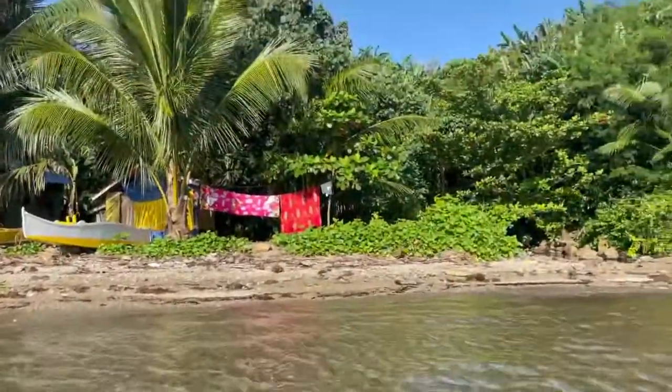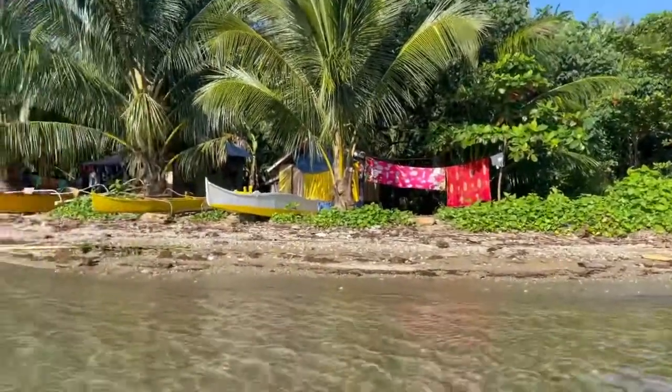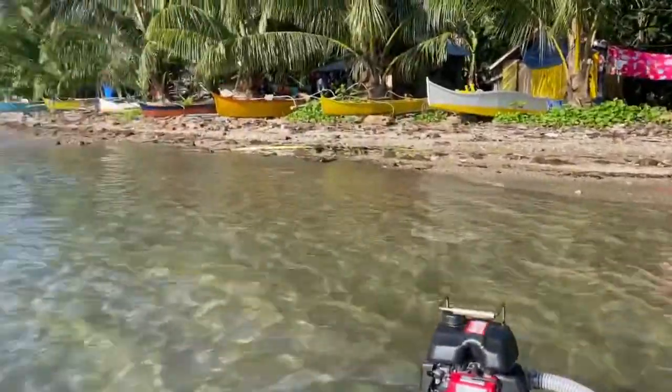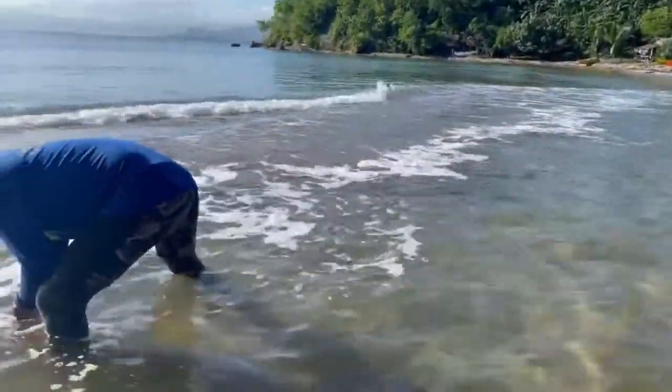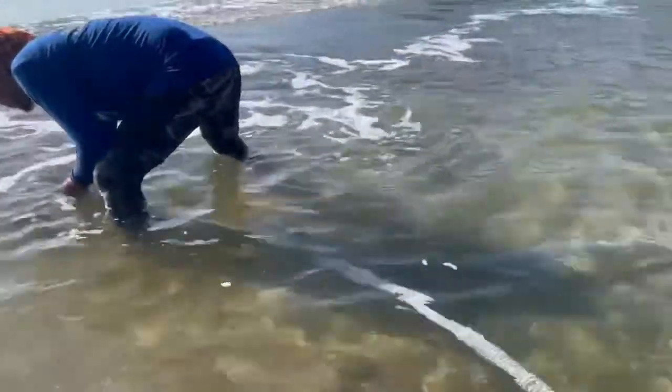Can't see it, but the old mine is up in the hill there and it runs down along here. This is all tailings here, and we're just looking at this pit in the ocean here, working this tailings mine.